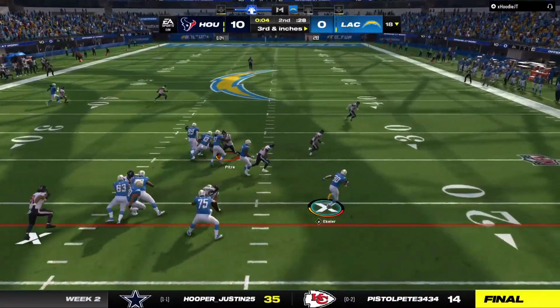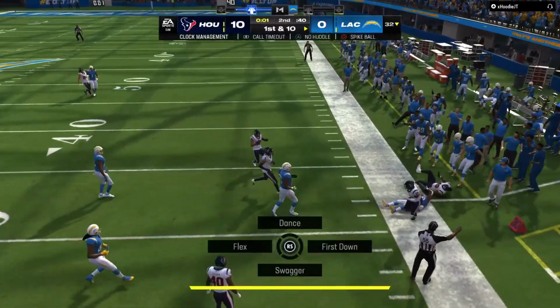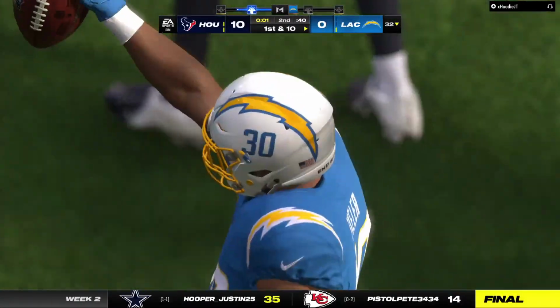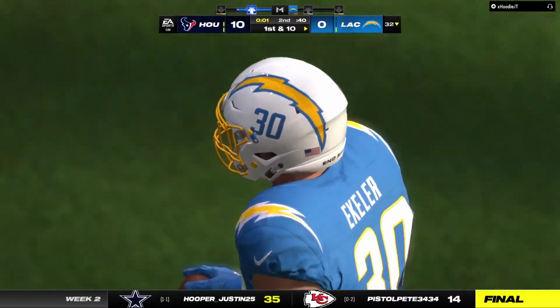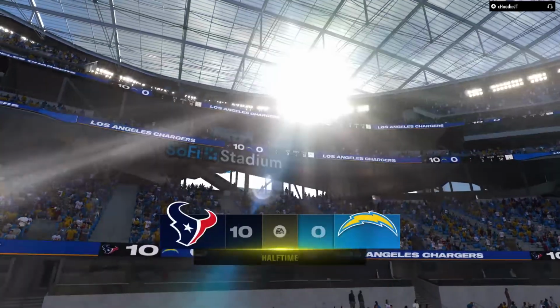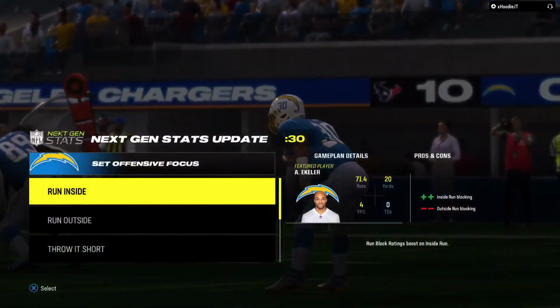This time they stay on the ground. Escapes the defender. And he's going to get this one across the 30-yard line. And that'll do it for the end of the second quarter. This is the NFL, and it's on EA Sports.